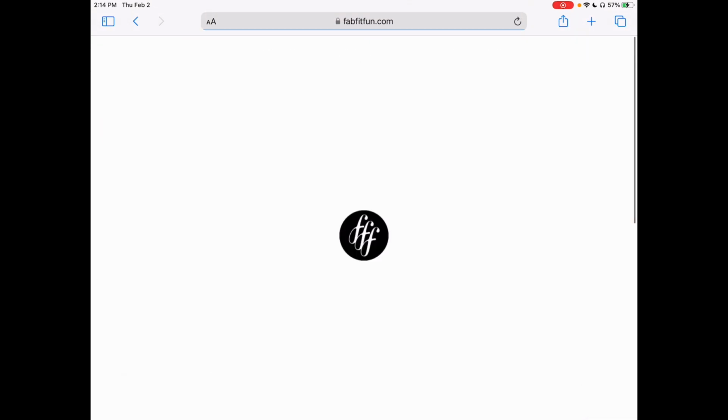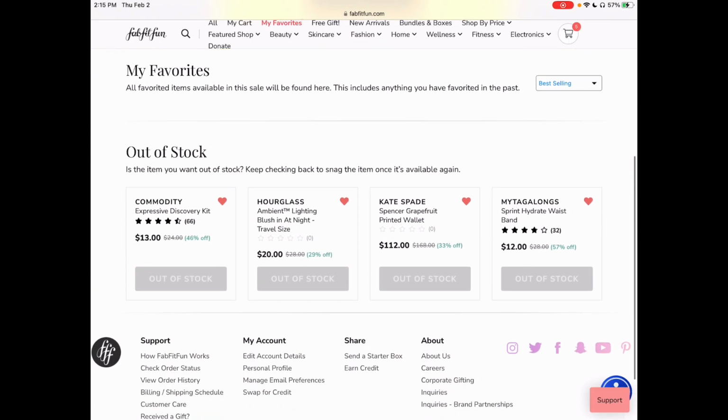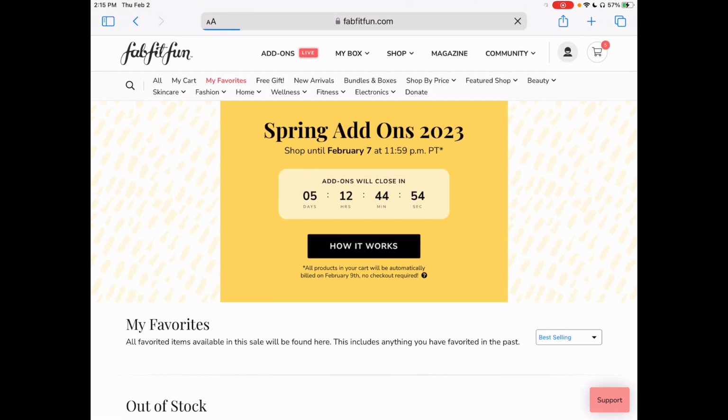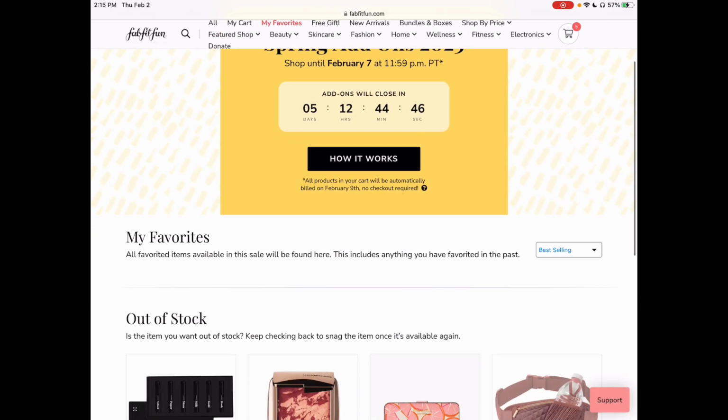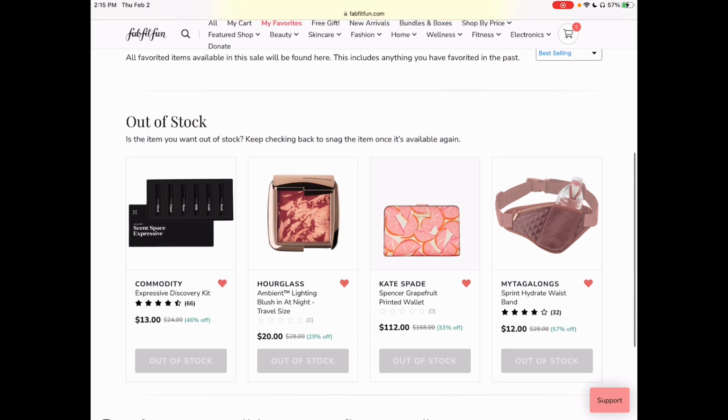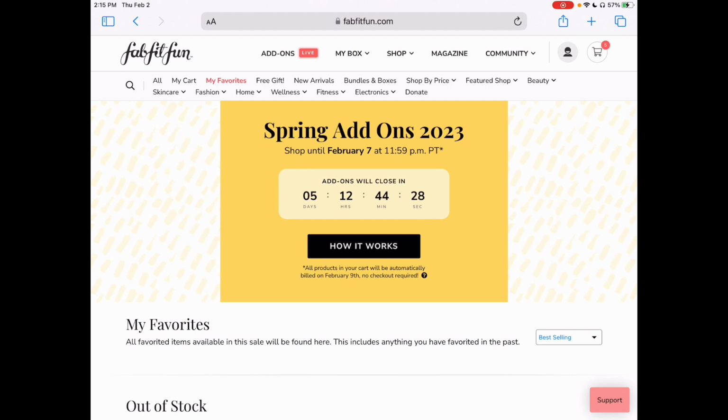You will have more luck with the refreshing. We'll just keep doing it. We're sitting here talking, just you and I. You will have more luck picking items up the closer it gets to the end of customization because people get nervous because they have so many things in their carts and they start putting more and more things back. But I would start rechecking now periodically, especially if you want popular things. Like I have no doubt that that commodity kit is really popular.